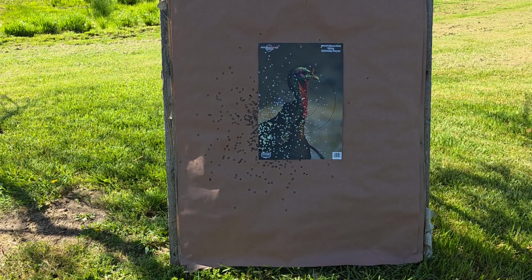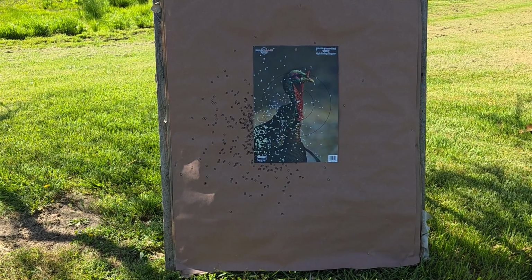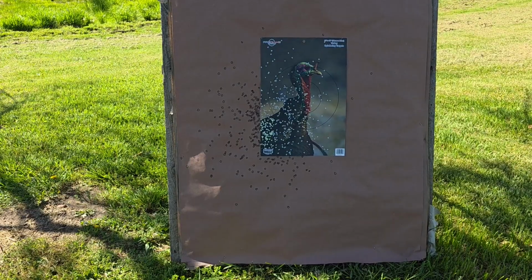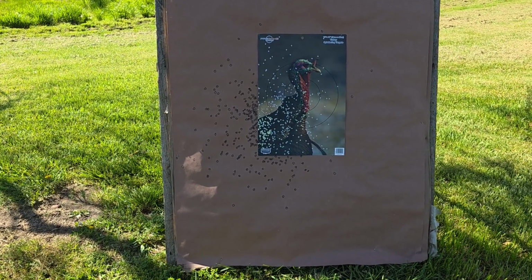That's a very nice pattern, and although I was expecting this combination to give us a nice performance like this, sometimes Indian Creek chokes can be a little picky, even with these higher end loads, but I don't think that's what we saw here today. I'll take that pattern all day long, no doubt about it.